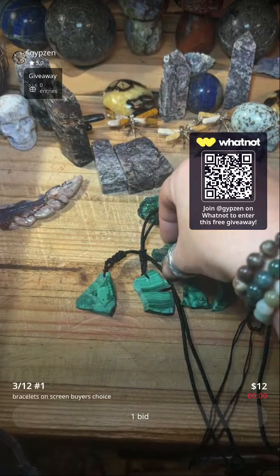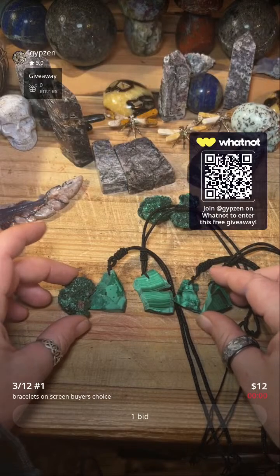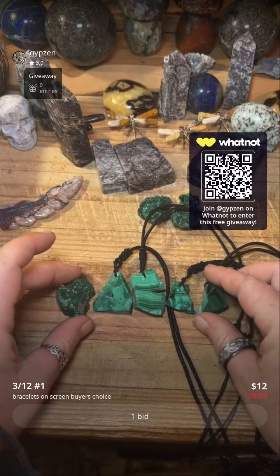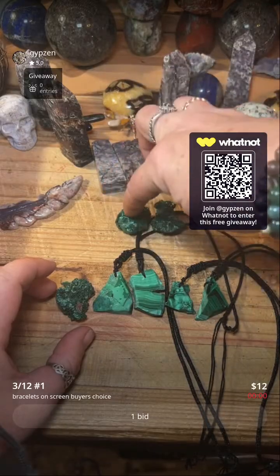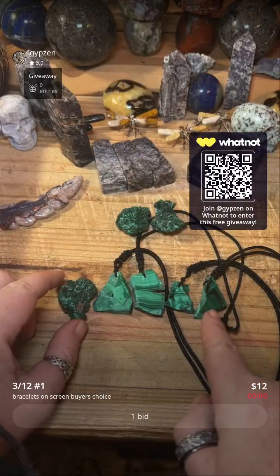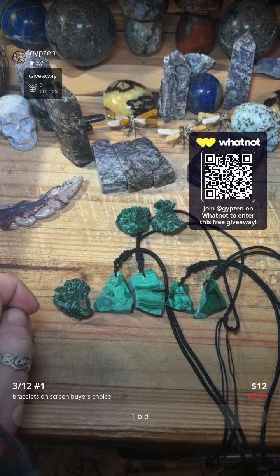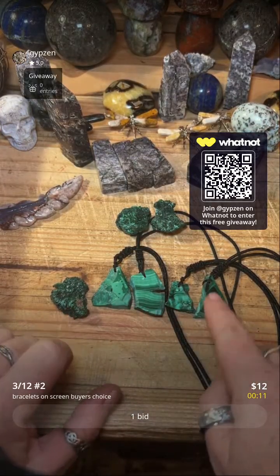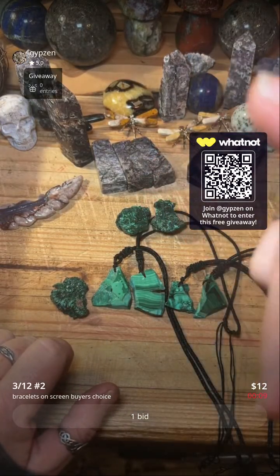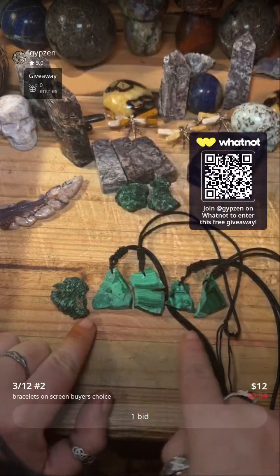Okay, these malachite, this row is $12. Rebecca, I'll pull your basket. I got it right here. We'll do it next. These two are 15 and these are 12. So we're going to run this for 12, buyer's choice on this row. Number 1, 2, 3, 4, 5. If you'd like one of these two, just bid it up to $15. These two are 15. This row is 12.